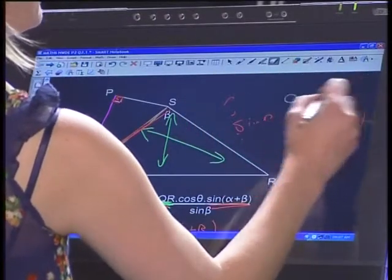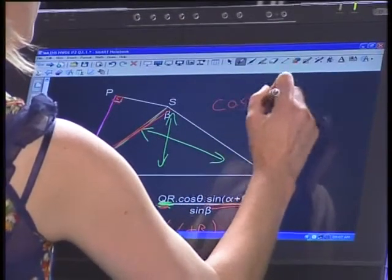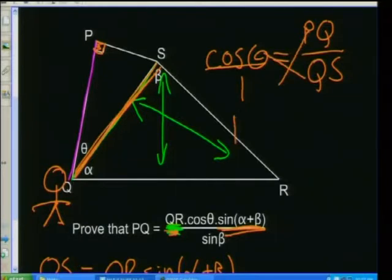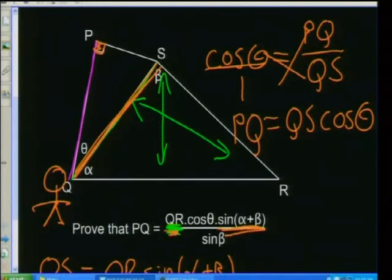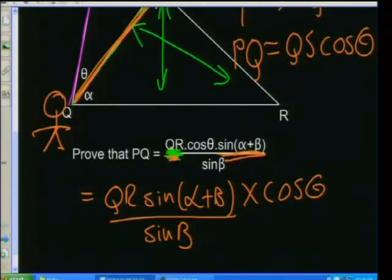Let's do that quickly. Make some space over here. So now I'm going to say cos of theta equals PQ over QS. Happy with that? Yes. Okay. Now, I'm going to make PQ the subject of the equation, so let's just cross multiply, which is pretty straightforward. PQ is QS times cos theta, but I know what QS is because you and I calculated that earlier on. So PQ is QS, that's this part, times cos theta.